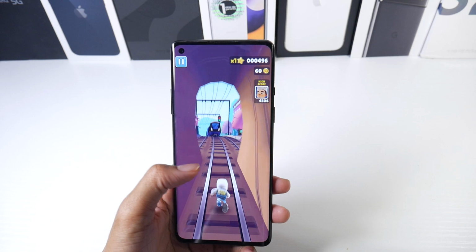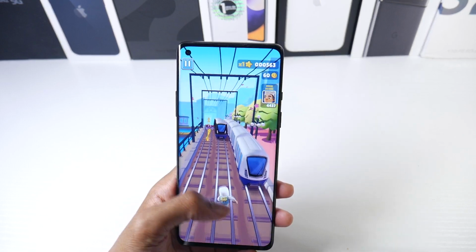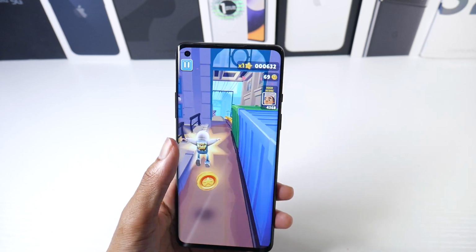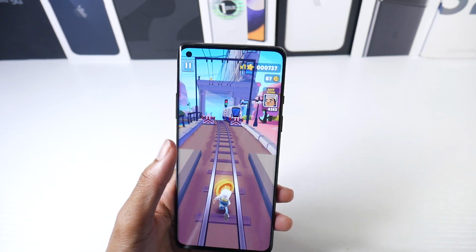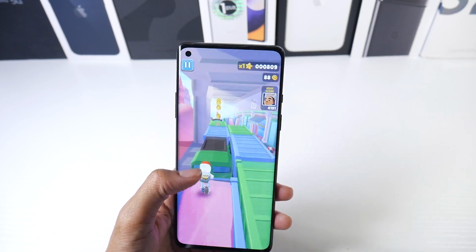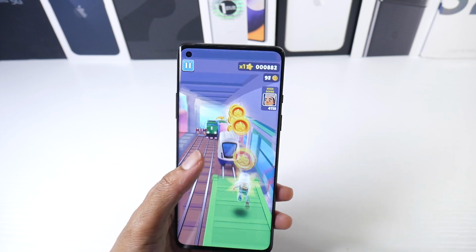Now, last is the battery life. So this phone does have a 4,300 milliamp battery, but the thing about the battery situation is that there's no wireless charging on this phone. But you do have fast charging at 30 watts, which is pretty fast. So it does charge up very fast. You just don't have the convenience of wireless charging. So just keep that in mind if you're a big fan of wireless charging.